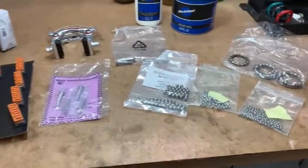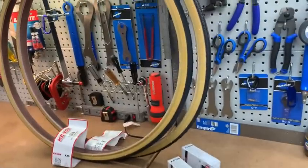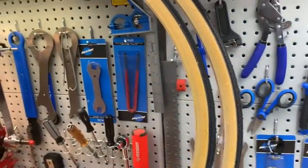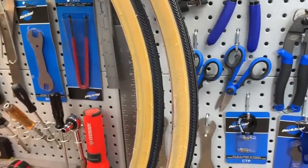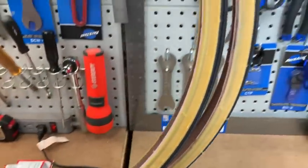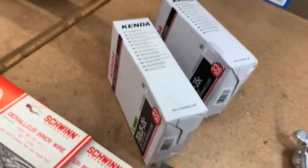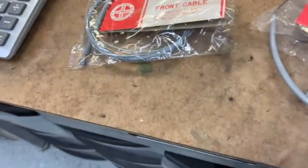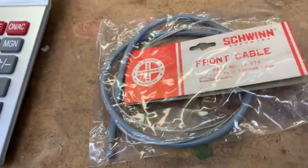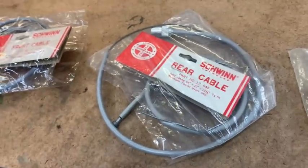So again, these are things that aren't needed, but I want to do it. I want to put the gumwalls on, which was what this bike came with when originally sold on the dealer sales floor. Those are about $17 each. Then I got the new tubes, about $12 each. And then the cables here, I'm going to leave the outer cables. I'm just going to use the inner cable part of this. So I always use the inner cable, to make sure they're good. So those are about 12 bucks each.